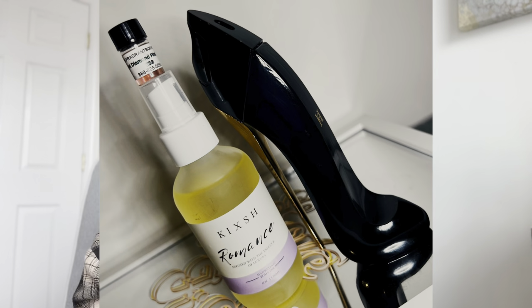Try that out and let me know what you think, please. Next up, I used my Goddess of the Sea Beauty Brown Sugar Body Wash, plus my Romance Oil, which is by Kish, that is inspired by YSL's Black Opium, plus my Carolina Herrera Good Girl perfume, plus the icing on the cake, my Sweet Diamond Pink Pepper Oil by Fragrant Body Oils.